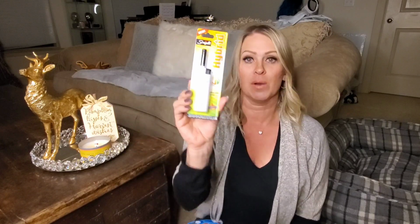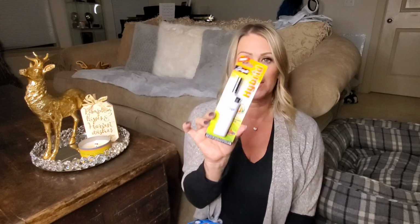All right, and then I did pick up one of these. I love these things, and I've been lighting a lot of candles lately because if you've been watching my dumpster dive videos, you know that I have been scoring a ton of candles from Bath and Body Works. It's just been crazy.